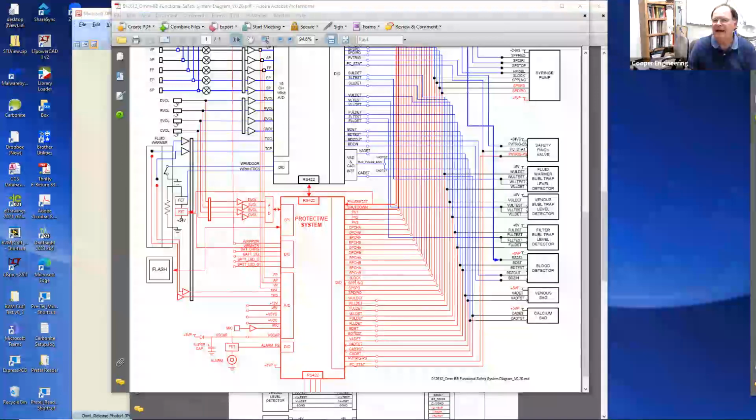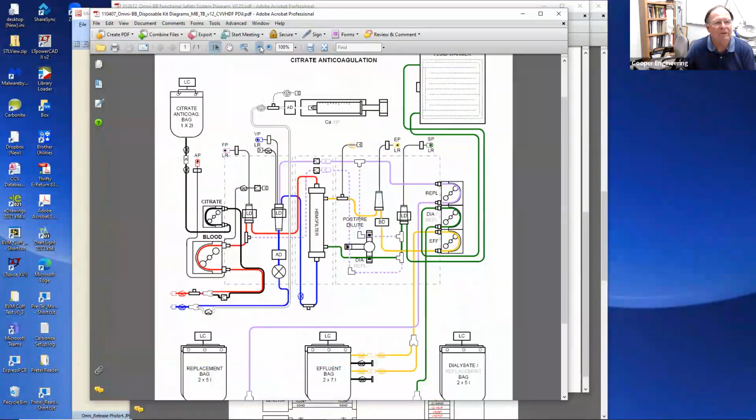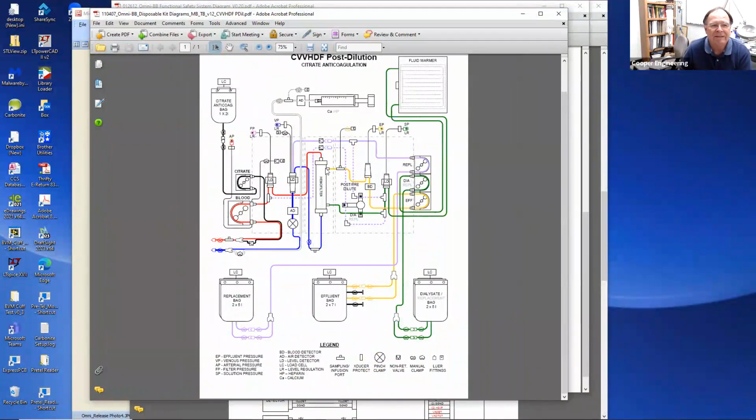And here's kind of a neat diagram. This shows you all those pumps and how all the disposable portion of it works. So here's the fluid warmer bag. Here's where the rubber meets the road. Blood is pulled from the body and goes to this blood pump, then goes through this hemofilter, comes back out, and goes back to the body. So that's the main loop. These others are doing processes.